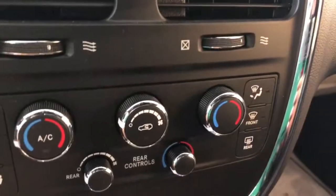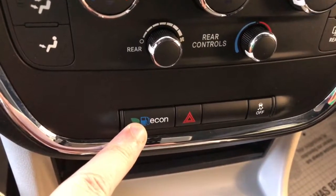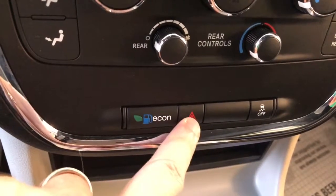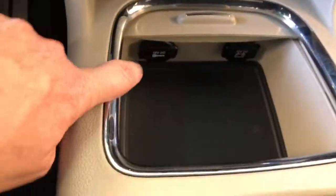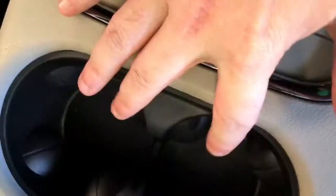Climate control is below that, including rear AC controls. You do have the ability to switch the transmission control module into economy mode to save gas mileage, lengthen the shift points. You have your hazard lights there, ability to turn on and off your traction control. We got two 12-volt power supplies in this little hidden area, a little cargo area there, a little slot here for cargo, two large cup holders, and then if we open this up, a little change organizer, another little slot there.